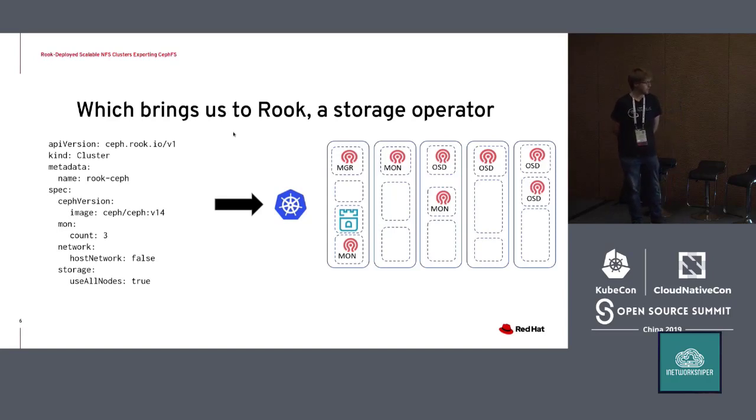The way Rook works within this context is I can now define a Ceph cluster that I want to deploy within Kubernetes, and it's as simple as feeding some YAML files into kubectl, and the Rook agents that are running on all the nodes will figure out where they can host object storage devices for Ceph. Attaching an object storage device to available disk drives or SSDs on all of your nodes in your Kubernetes cluster, and then deploying the Ceph daemons as needed in order to get your cluster ready.